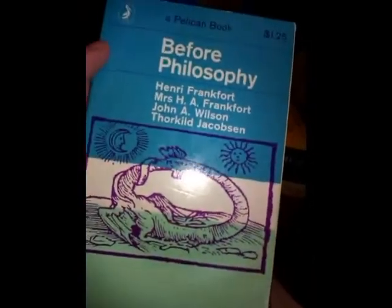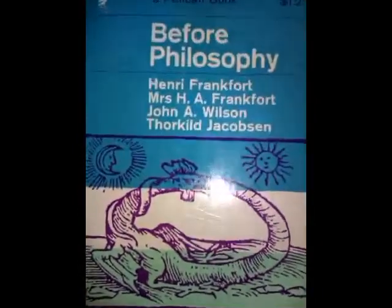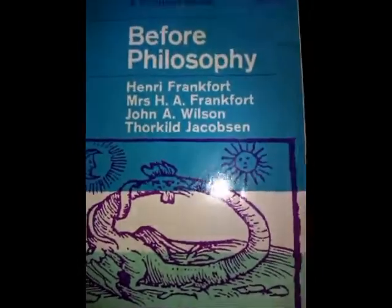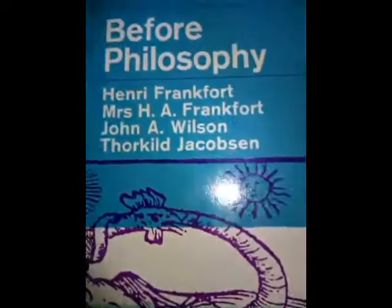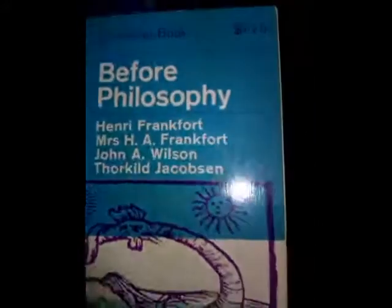Before Philosophy. Very, very interesting about how people thought of different things before they had philosophy and a way of thinking about it. So, that's a really good book, actually. I'm halfway through it. It's pretty good. Okay, that's it for the history shelf.